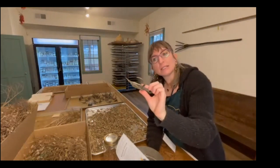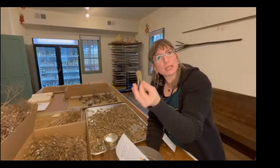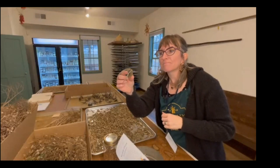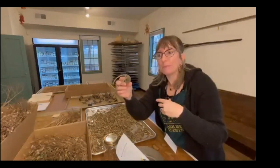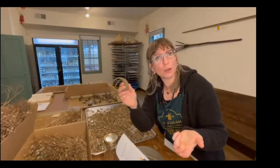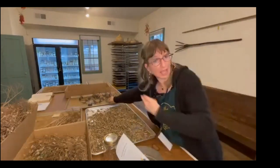But Native Americans in the southwestern United States have been using this for a really long time to make oil, to make necklaces, to make baskets. They soak these pods in water. So if you've ever seen a Navajo basket that has black woven into it, that is what they use.